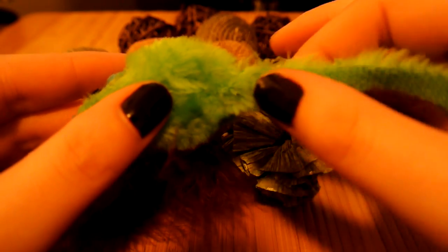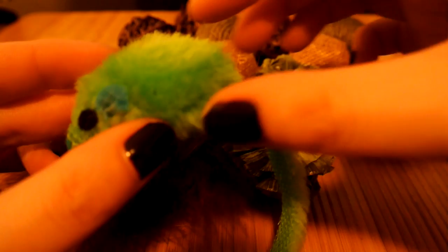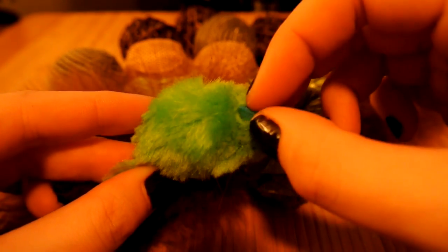I find they're made very good. Obviously most cats would tear this apart anyways, but there's glue. Just, I don't know, if I was a cat I would be eating the ears.